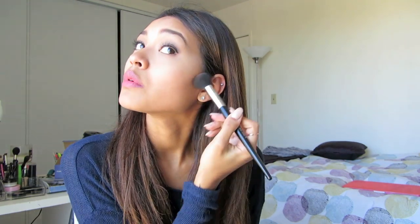So I just like to go this far, and then I'm going to blend it out a little bit. If you guys can see that, it's already starting to cast a shadow, and my face is actually looking a lot slimmer and more dimensional, and that's what you want to do. So I'm going to do the other side, and we're going to feel and we're going to contour.